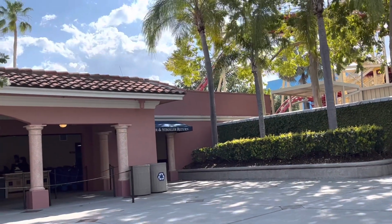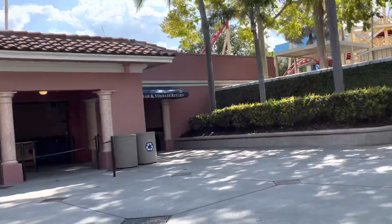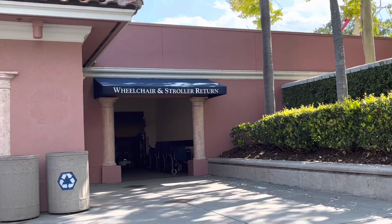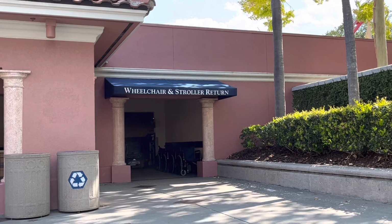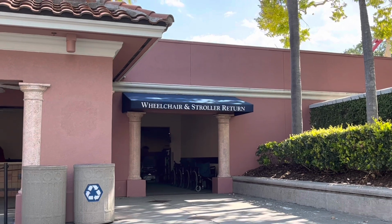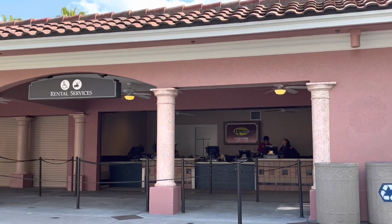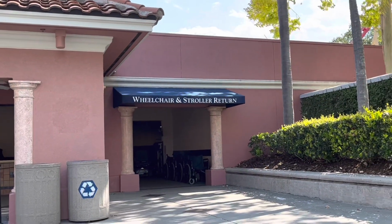So if you came from Islands of Adventure but want to return at Universal, you will need to come all the way over here to this little hidden spot where you return your wheelchair, ECV, and stroller. And the people here are super sweet. They make it easy. You just show them your receipt if you pay cash and you will get your deposit back, or you just return it and walk away and your deposit will go right to your card. You don't actually need to speak to them again if you paid with a credit card. They will check it in, they will clean it, and it's a very easy process. Everyone at Universal and Islands of Adventure is very accommodating and is just super helpful.